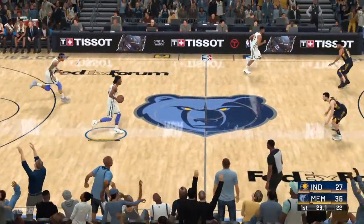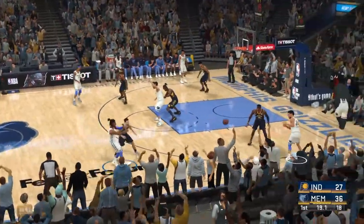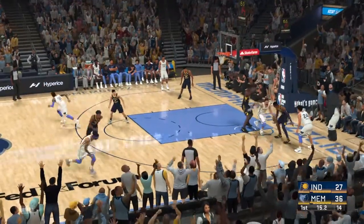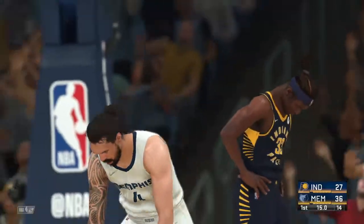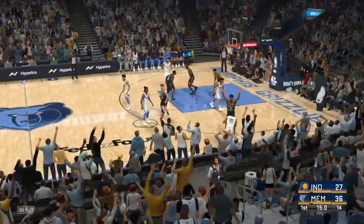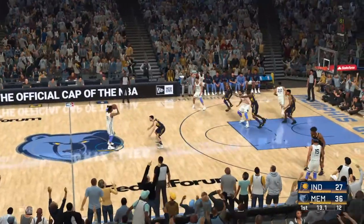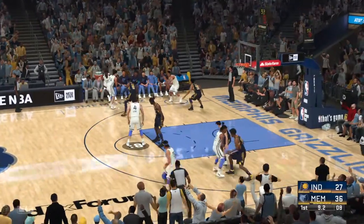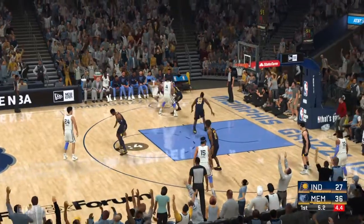And here's Memphis. They're on a 15-6 run. Pass to Brooks. Now Adams. And the whistle blows. It's going to be on Torrey Craig. That's his first foul. Brooks outside. On the wing, Bain. Just 5 to shoot.